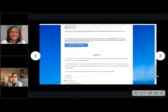Almost might be better to do like a Word document and fill all the information out so you have it, so you can just copy and paste it right in there. Yep, yeah, that's a great idea.